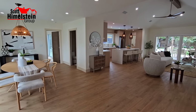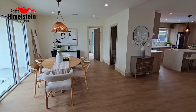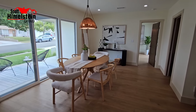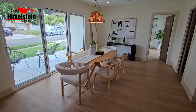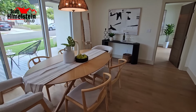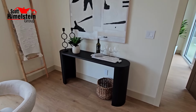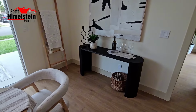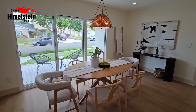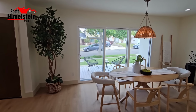Let's start with the left side of the home. So when you come in, you're going to see this large great room, and then over to the left, you're going to have this large formal dining area, right? And you could easily fit a table that's much bigger in size. Probably put your china cabinet or buffet over here, and then as I pan out, give you a much better idea of the true space. And now you can see the door where we actually walk in through the front right here.